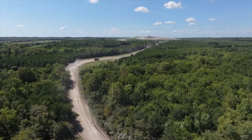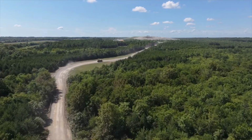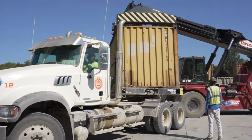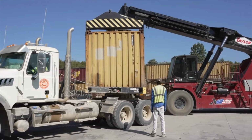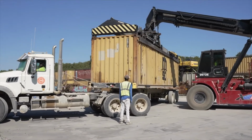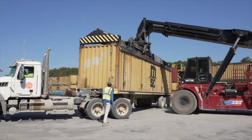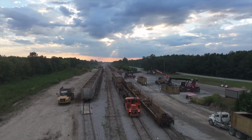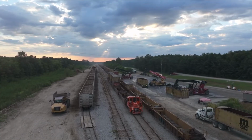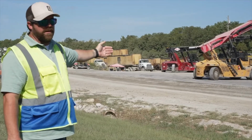Currently right here on the ground, we have about 7 guys on the ground undoing the twist locks. We've got 3 guys that move the containers throughout the day from one track to another. On one track where we unload, when the containers get back, we put them back on the car that they were delivered on, and we move them to track 2. These cans have been dumped already.